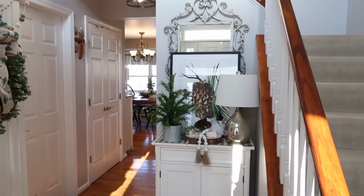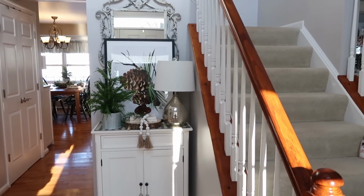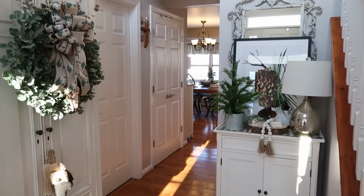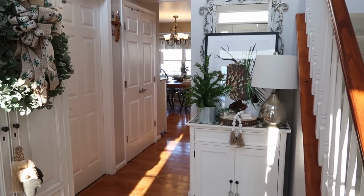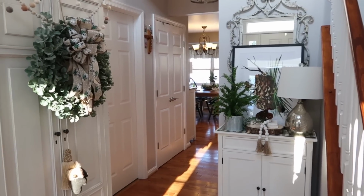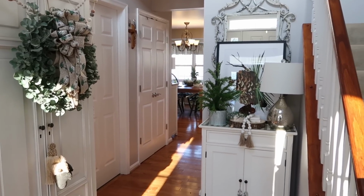I really do like to make a big presence of it in the foyer because it's the first room that you see when you come in the house, and I always think that this is the space that you want to set the expectation of for your home. It's the first place your guests see, and it's the first place that when you come home at night that you step into and you really know you're home.